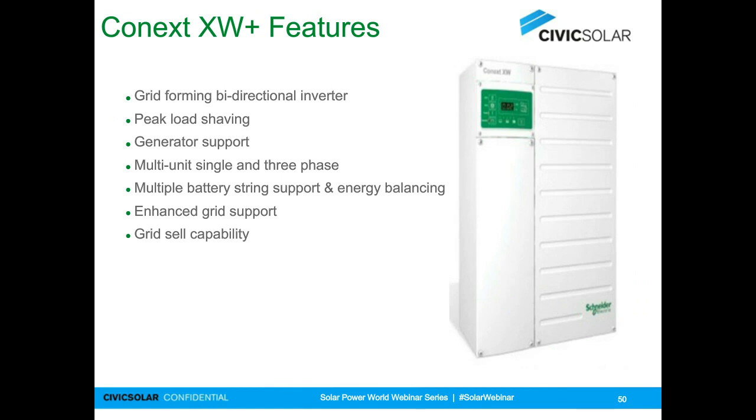The Conext XW Plus is Schneider Electric's flagship battery-based inverter. This grid-forming bidirectional inverter is scalable, reliable, and a robust solution for luxury homes and businesses. It's been used for off-grid solar with remote communities, schools, gas stations, telecom towers, all around the world. It's been used in battery backup power situations for gas stations, stadiums, hospitals, and refrigeration facilities. It's used for self-consumption, peak load shaving and demand management, and other household applications as well. It can be configured into either multi-unit single-phase or three-phase multi-clusters up to 100 kilowatt maximum.